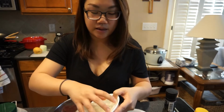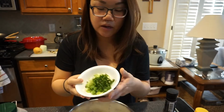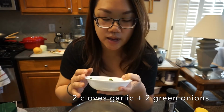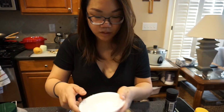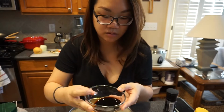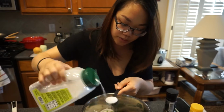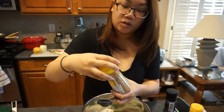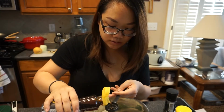I'm gonna go ahead and put in a small sliced up onion, and then I've got a couple of minced cloves of garlic and a couple of chopped up green onions that are going in as well. Okay. Total guesstimation, but maybe like 1/3 of a cup of soy sauce. I'm gonna do 3 tablespoons of sugar, because the whole thing about bulgogi is it's kind of sweet, right? And I'm gonna do 2 tablespoons of sesame seed. All right, and then we'll do 1 tablespoon of sesame oil.